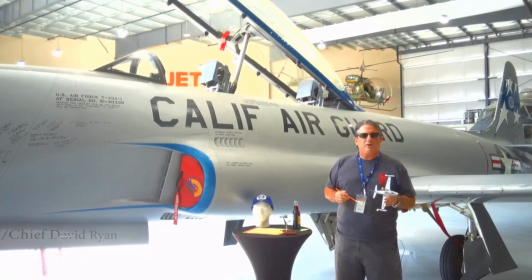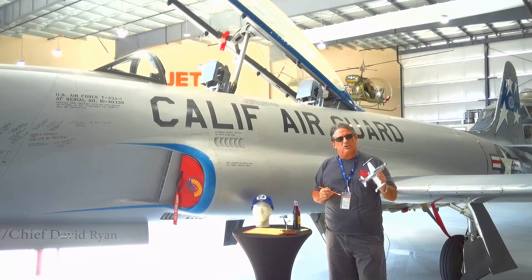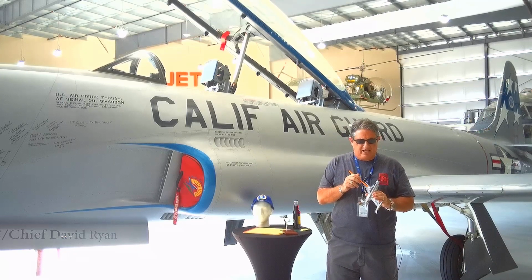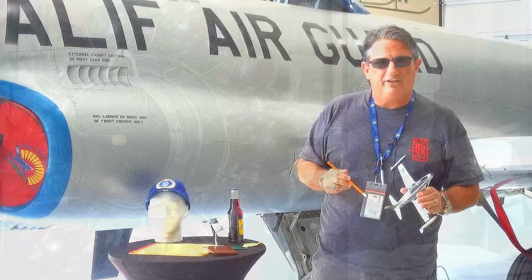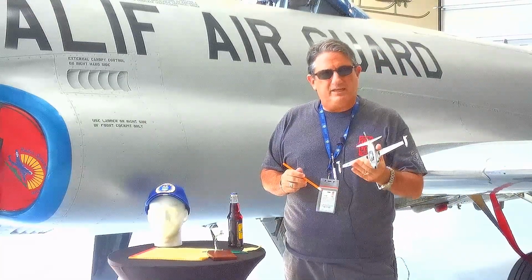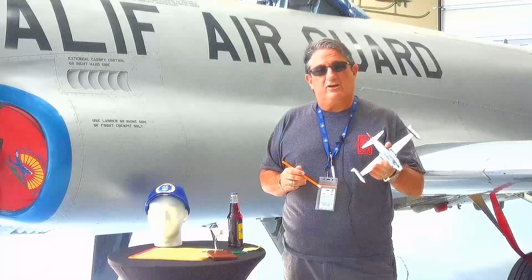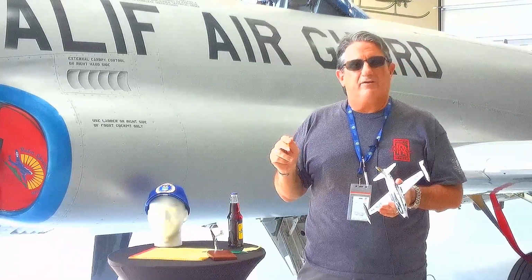GE at that time was working on a turbojet engine, a single axial turbojet engine, which was based off of the Whittle design. If you're out there, kids, go look up the Whittle design, the Whittle engine. We were trying to figure out how to beat the Germans initially in air superiority. Ultimately, what was the other scary part of this, Greg?